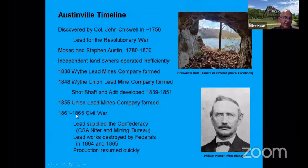And then, of course, in 1861, the Civil War broke out, and so lead at Austinville continued to be mined, but it was all sold to the Confederate government through the Niter and Mining Bureau. And the lead works were attacked twice pretty late in the war, and the buildings were burned and destroyed. But actually, because most of the surface buildings were frame and they were mining by surface methods, production each time was resumed pretty quickly.